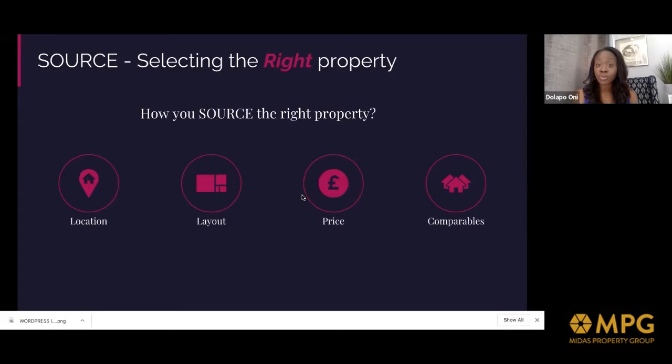changing the layout of the property, or maybe you've bought it at such a discounted value, or you've added an additional room or additional extension or loft, you've reconfigured that property so that you can extract the value later on down the line. And then you're also very, very cautious about the price and making sure that you're doing the right comparables, because when you buy the property at a certain price today, you have an idea of, okay, this is a strategy I'm going to apply to it.